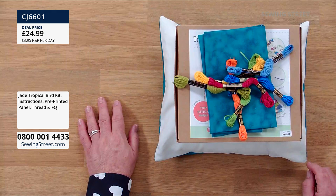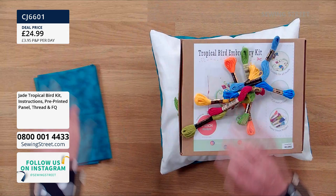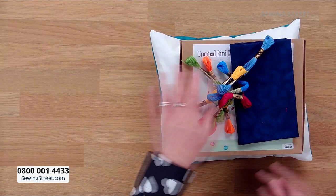£24.99. That's jade. So your back... Oh, yeah, I can show you that one. Is that one. Right, then we've got it in navy. So you get exactly the same kit, but you get the navy. Now that's the mottled navy.